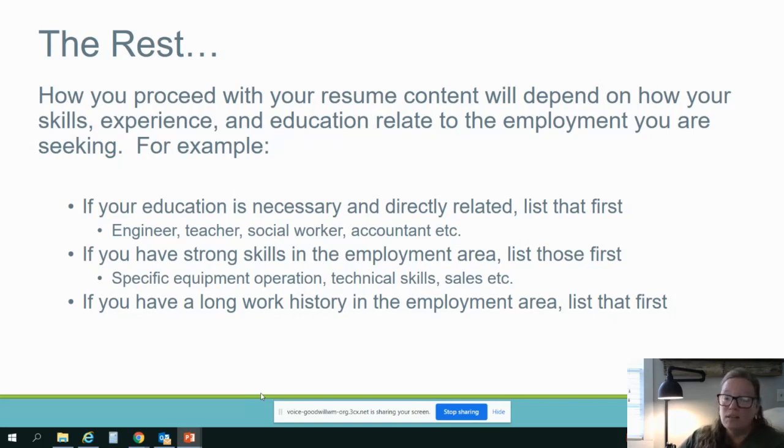If you have strong skills in the employment area, list them first. So, for instance, in the previous example, if you're a manufacturing material handler, one of the first things you're going to want to communicate to the employer are the different types of forklifts or material handling equipment that you can operate. And if you have a long work history in the employment area, list it first. So, for instance, with that chronological resume we were talking about, if you have a long work history in the employment that you're seeking, you're going to want to make sure the employer knows that. That will grab their attention and that will hold a lot of weight with the employer.